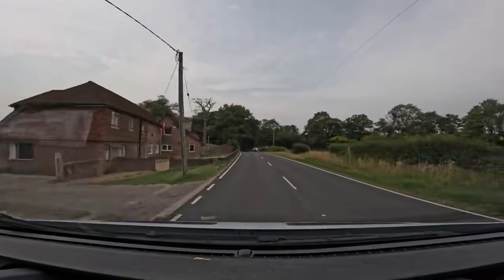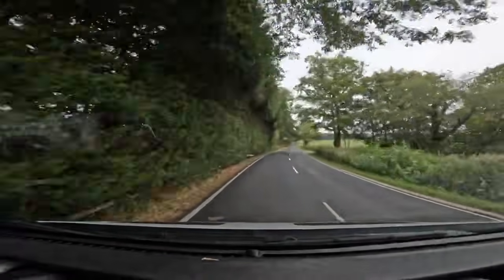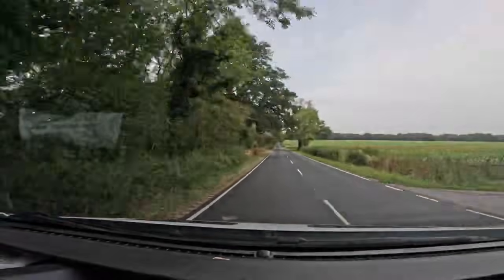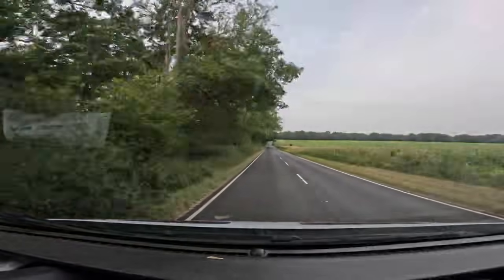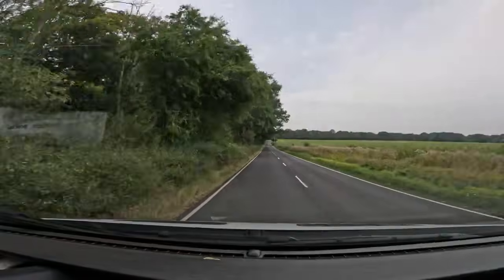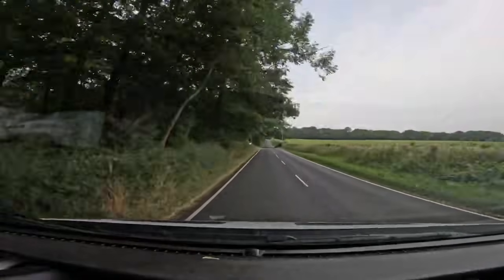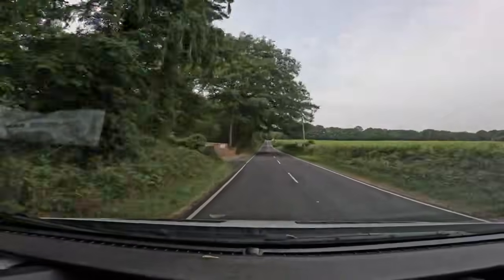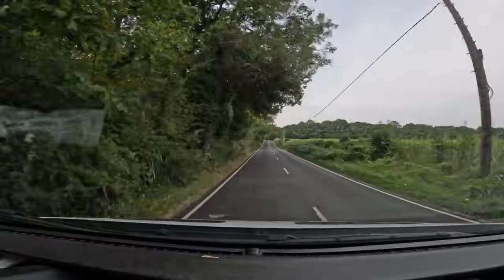Carry along around these bends here. This is probably one of the smoothest roads I've ever driven on. It feels like it's literally just been finished, which is a nice change from normal, because normally you're bouncing about and you can hear the rattling in the van.